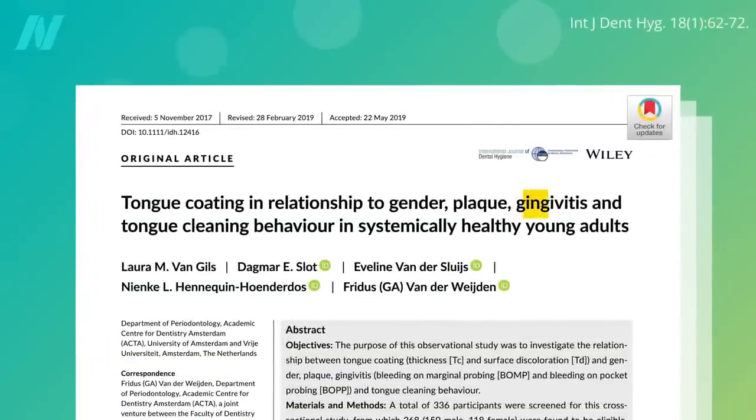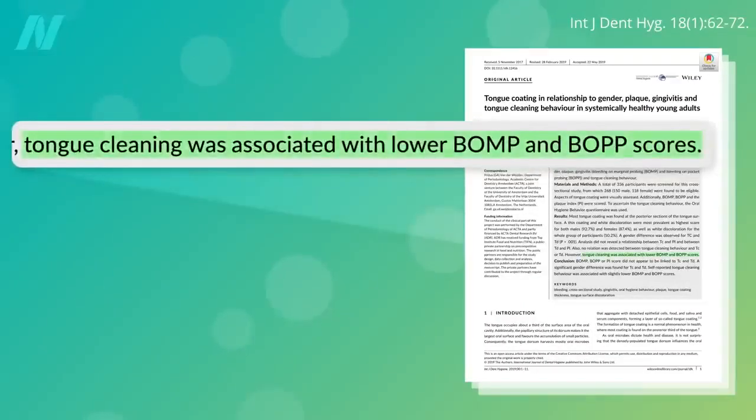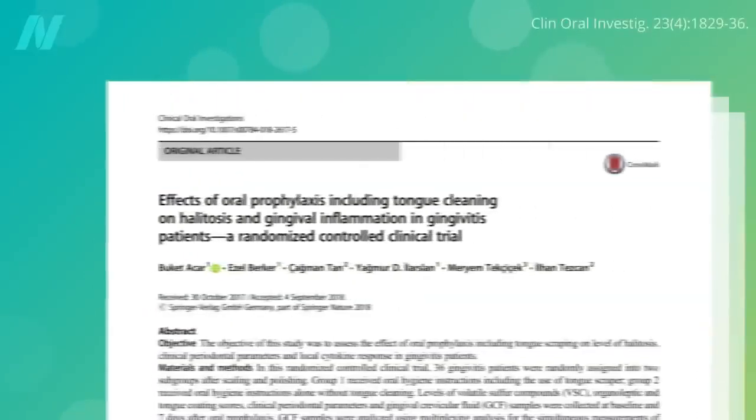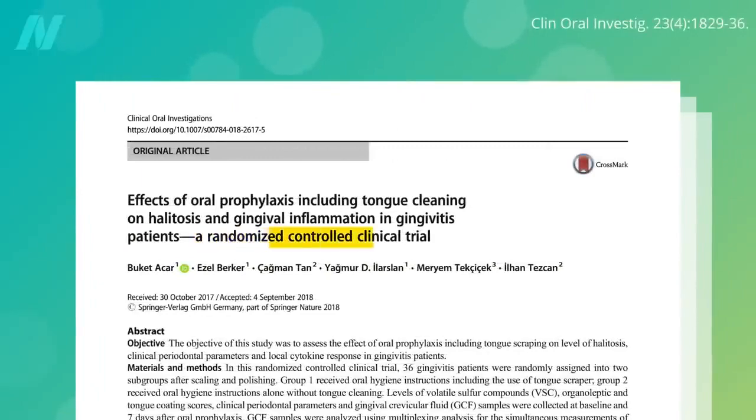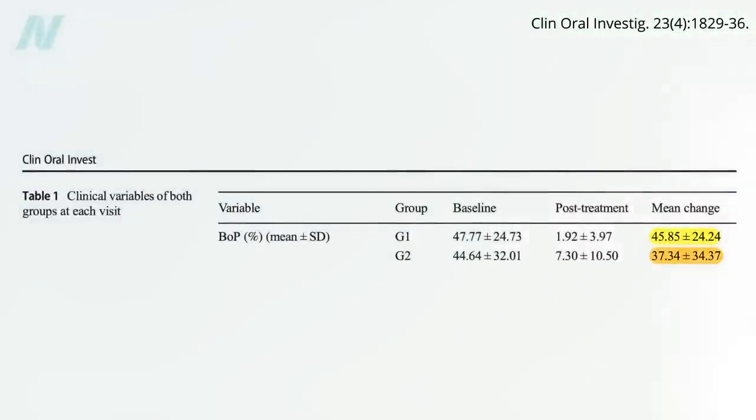What about gingivitis, gum inflammation? Those who clean their tongues tended to have less bleeding on probing, suggesting healthier gums, but you don't really know if it's cause and effect until you put it to the test. A randomized, controlled clinical trial: tongue scraping versus no tongue scraping, and it made no significant difference.